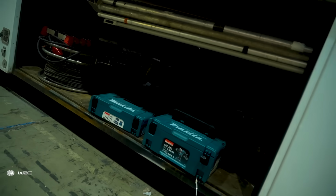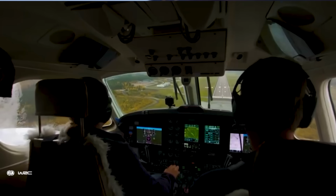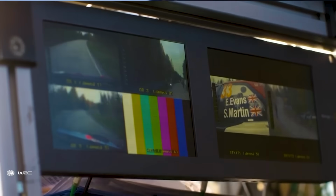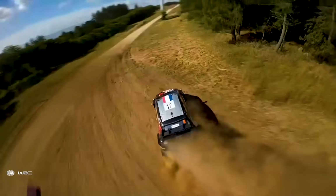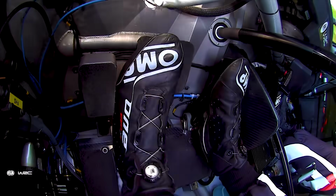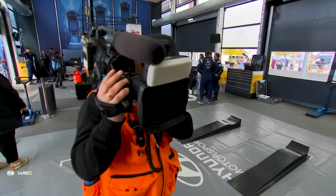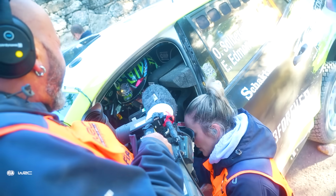NEP, as our technical provider, helps us to push the technology to the limit. We have a relay plane circling above the cars, above the stages, and relaying all the signals from the cars, from the helicopter, from the cameras, back to the service park where we produce the world feed. We have drones, we have a variety of onboard crews along the stages, plus obviously the remote cameras in the service areas, the RF cameras in the service park to really tell the stories and deliver the interviews.